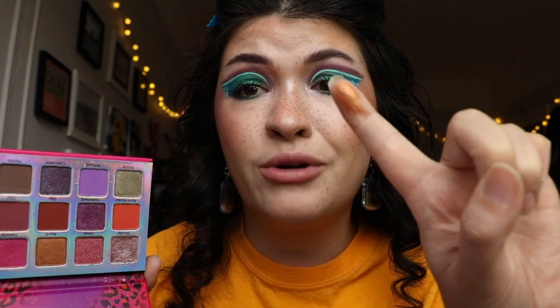I feel like this palette was amazing. I mean, you saw it. The colors are super pigmented. They blended really, really well. And I love the variety of finishes. Oh my gosh, I'm now getting super distracted by this shade. So coppery and pretty and vibrant. Wow. Oh my gosh, so many options for this palette.